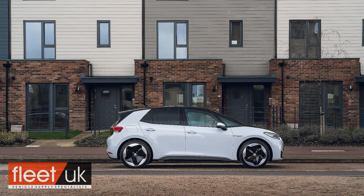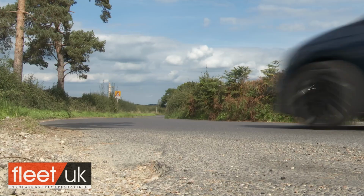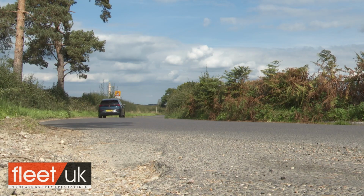Even as it is though, this is, as intended, a far more engaging thing than its ID3 cousin, to the point where we'd find it hard to think of another similarly sized EV in this price bracket that we'd recommend over this one for a keen driver.